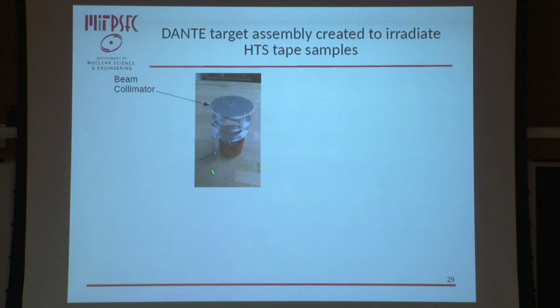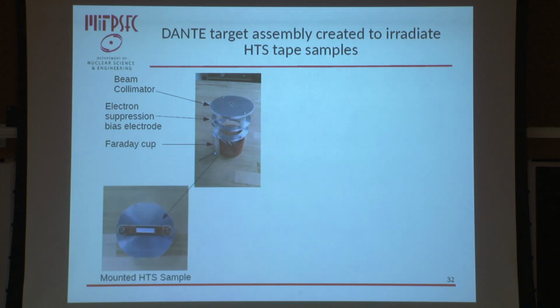And so this is an experiment I designed. This is a target assembly for irradiating HTS. Here's a beam collimator. It's kind of hard to see in this picture, but there's a little slit here. You take the beam from the accelerator and you impinge it on this surface, and a little bit of it goes into a slit. Then we have some electron suppression and a Faraday cup, which essentially allow us to collect the current that comes from the beam and impinges on the HTS. So it allows us to quantify how much we've irradiated things.